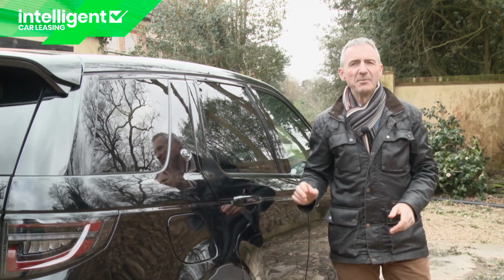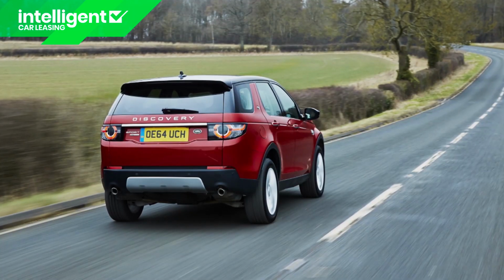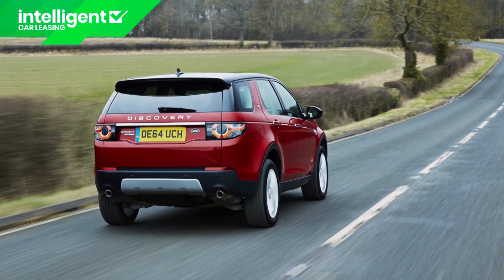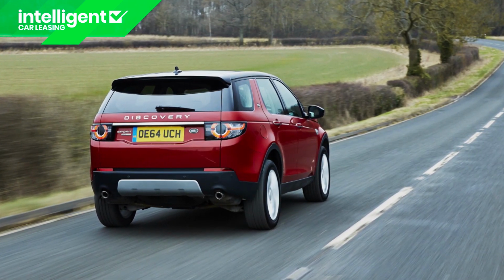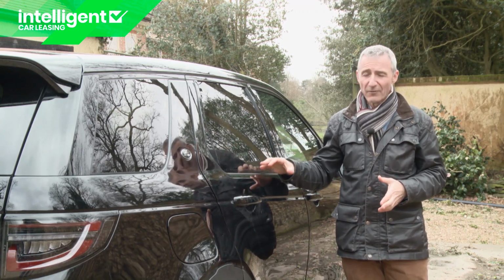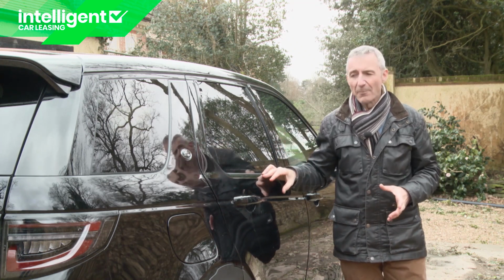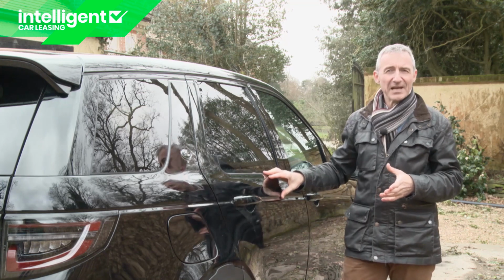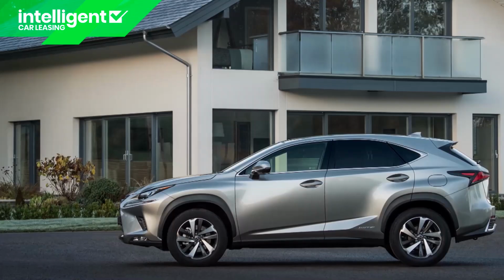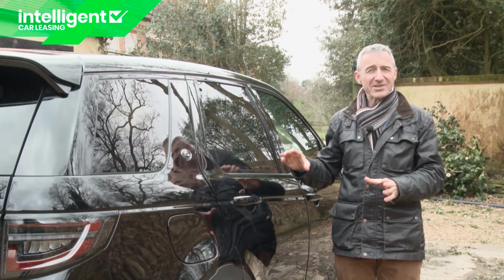Okay, time to move rearwards and experience this car from a passenger perspective. Prior to this model's original launch back in 2014, family SUVs with space for 3 rows of seats looked boxy and boring. The Discovery Sport proved that a car of this kind could be different, offering this relatively sleek silhouette that disguises the car's size really well. It is shorter than class contemporaries that can take only 5 people, cars like the Audi Q5 and the Lexus NX, but this Land Rover can accommodate up to 7, which we find particularly impressive.